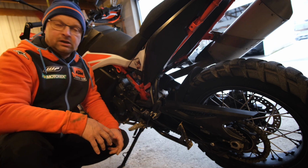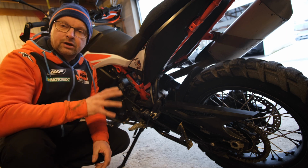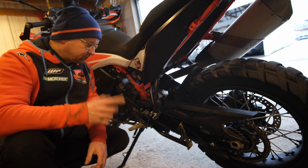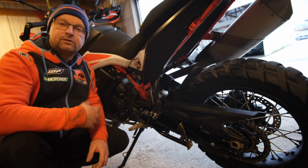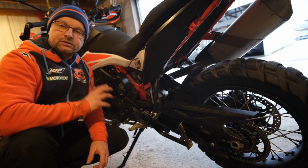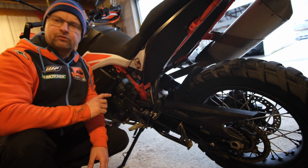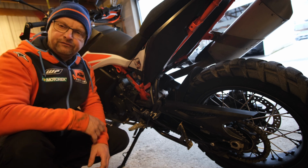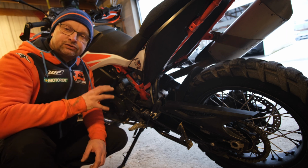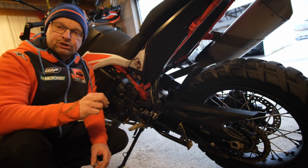But anyway, the chain lasted 30,000 kilometers, which is quite okay, considering that I'm riding a lot of dusty roads, gravel roads and stuff, where the dirt really accumulates and wears out the sprocket. I have also put on a slightly smaller sprocket. I think the standard one is 16 teeth, correct me if I'm wrong. I'm running a 15 now, because the 790 engine is quite easy to stall, and it's nicer to have a little bit of a shorter transmission.